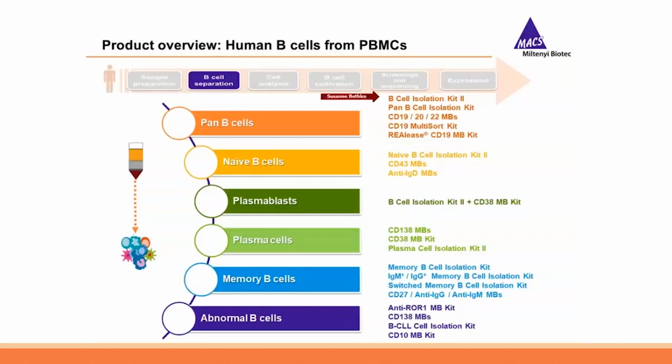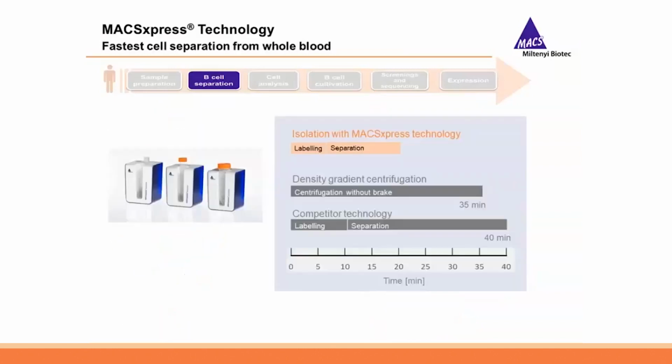On the right-hand side, you see that we have for each subset a different solution. But no worries, you don't have to remember all these different products. You can always check on our homepage about the products and also for the other starting materials.